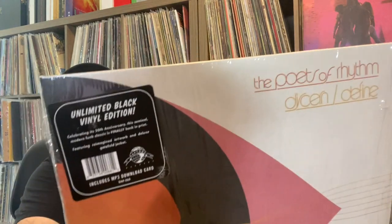It's hilarious, that's the hype sticker. But anyways, if you like that Daptone vibe, this is really good neo-Meters funk instrumental type music. Fantastic. It just came out. You should be able to find it.